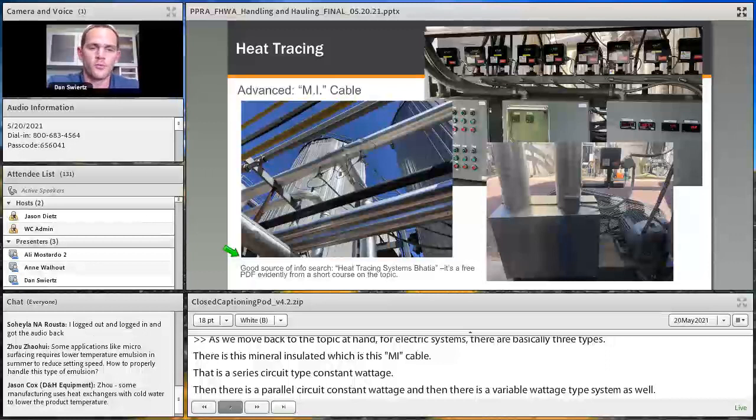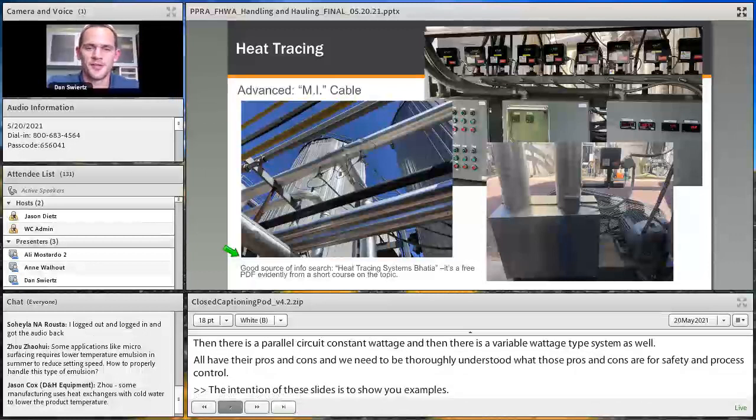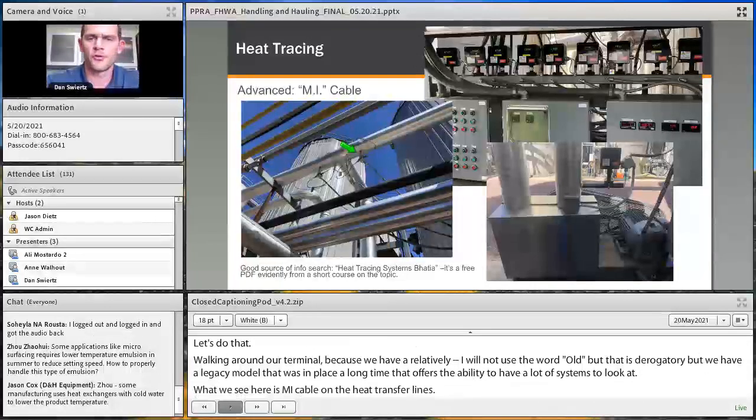So let's do that. Walking around our terminal, because we have a relatively, I'm not going to use the word old because that's derogatory, but a legacy model, we've got a lot of systems that have been in place a long time. That offers us the ability to look at a lot of different systems. What we see here is MI cable on heat transfer lines, and you can see where the thermocouples get into the lines. The nice thing about MI cable is that it's very accurately controlled.